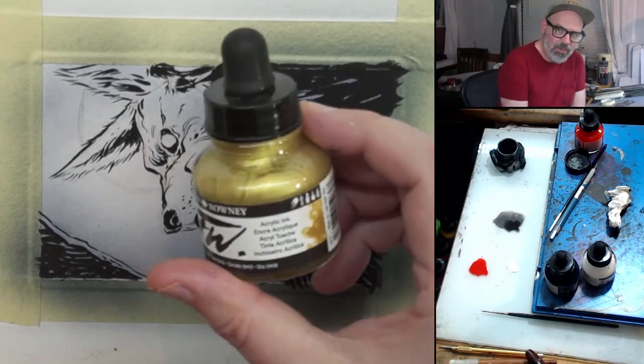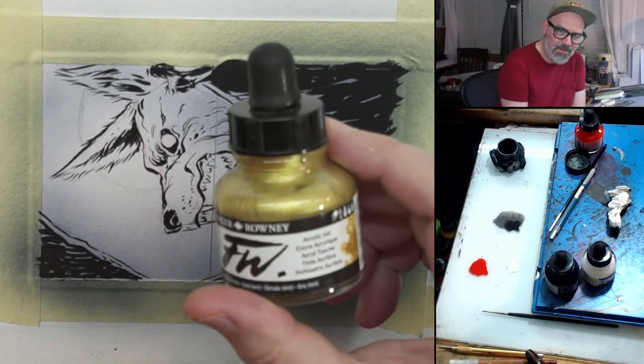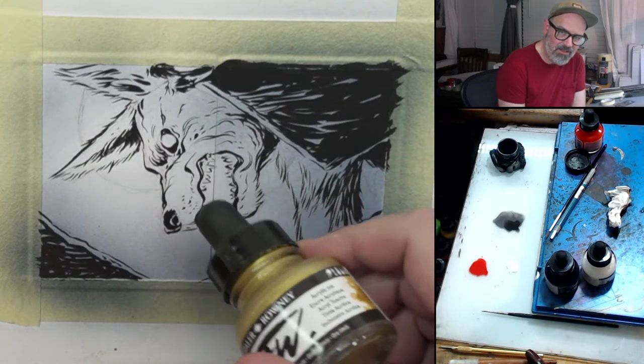I also have gold. But I don't know if there's anything that's really a good use of the gold here. Oh, you know what? I need to do the inside of his mouth.